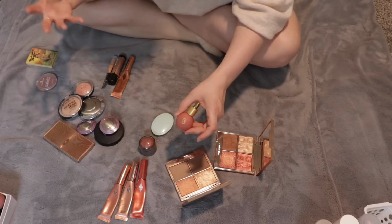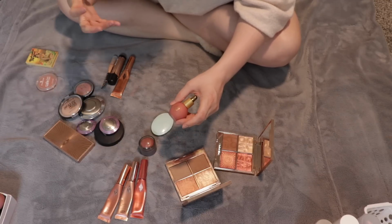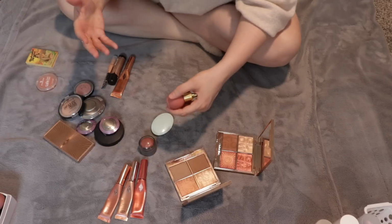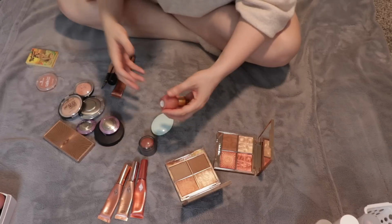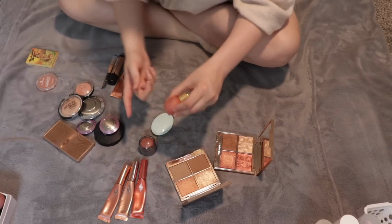It leaves a very beautiful creamy effect on the skin, and so if you like to wear cream blush and nothing else, I think this is beautiful because it almost gives that very highlighted effect, but it also just has enough pigment and works well under powders as well. So really like that one.